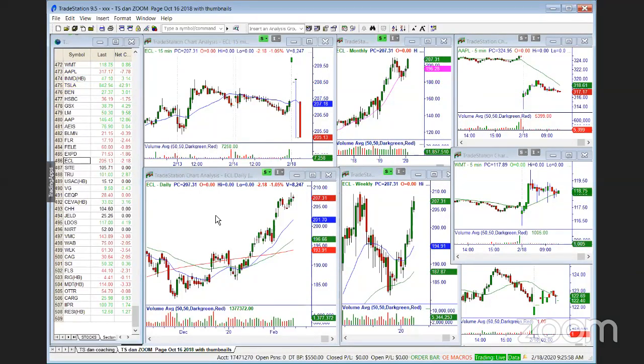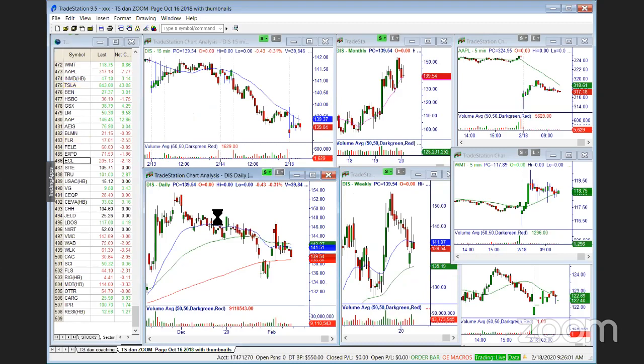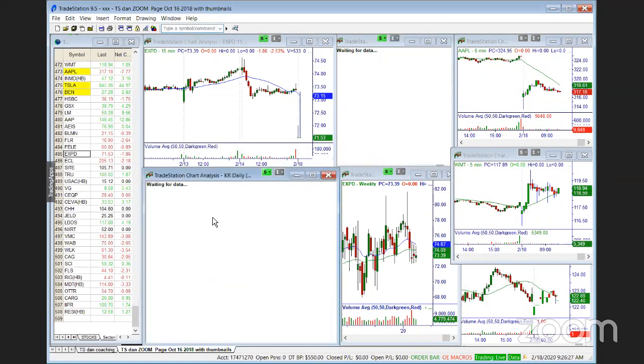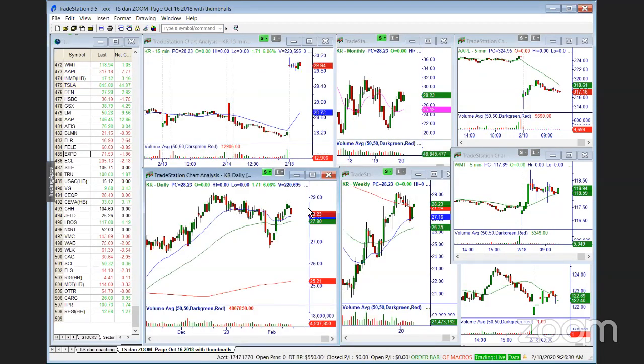205, gapping down a little bit. Oh, I also have Disney as a call spread candidate. And you see it gapping down here. EXPD gapping down. All right, so this is a bearish gap. I'm not sure about the volume, but that's a short. That could be a directional too. Yeah, KR, sure. Like 30 bucks. Yeah, it's a gap breakout.